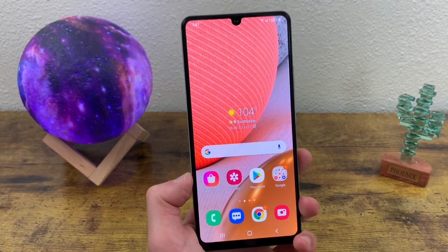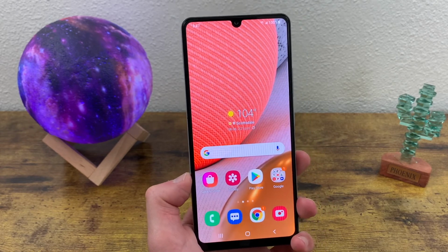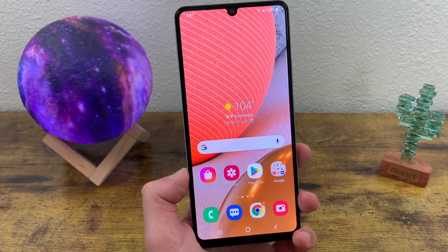But those were my 5 reasons to buy the Samsung Galaxy A42 5G in 2021.